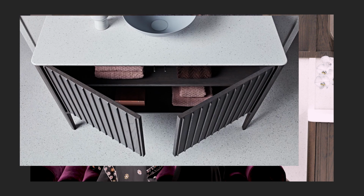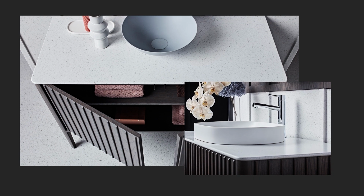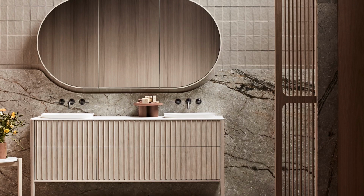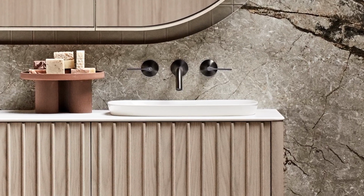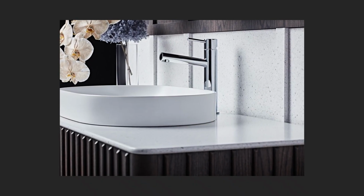So with Cloud we've been able to offer a lot more basin options. The vanity is much deeper, which means we can do deeper basins. We also offer semi-inset, so we have a higher vanity for that, and the semi-inset sits into the vanity, but it's not compromising storage because there are such deep drawers.